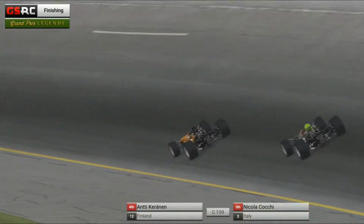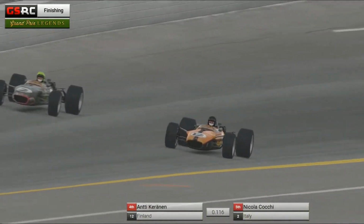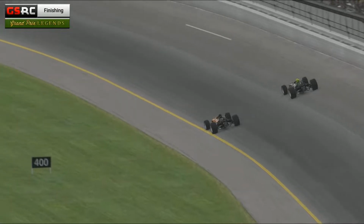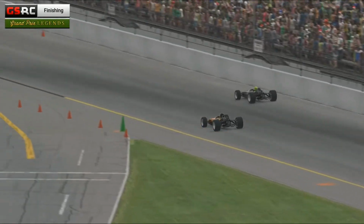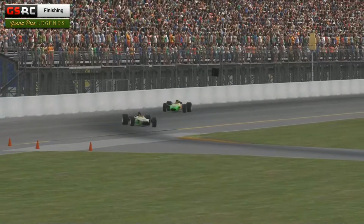Oh, holy moly! The battle for 4th place between Kerrinan and Coach is coming up to the line now. Coach has got the run on Kerrinan, heading up to the line, and it looks like Coach might just get it, but it's still real close to come to the line. Who's going to get it? It looks like Coach got it. It was Coach, yes indeed. 22 thousandths of a second in favor of the Italian. He's going to secure his 4th place in the championship.